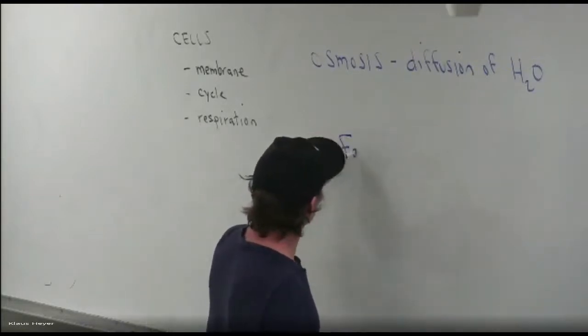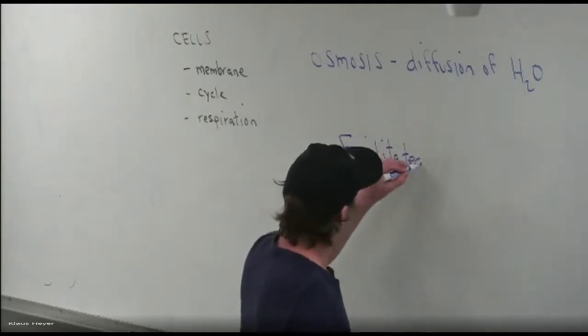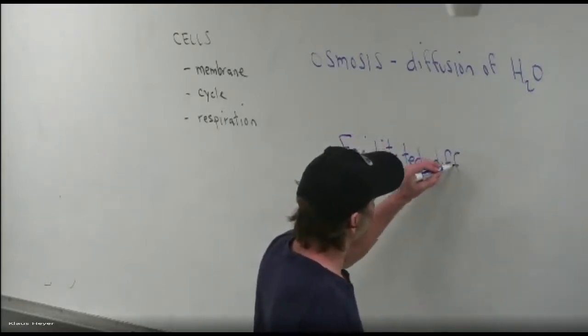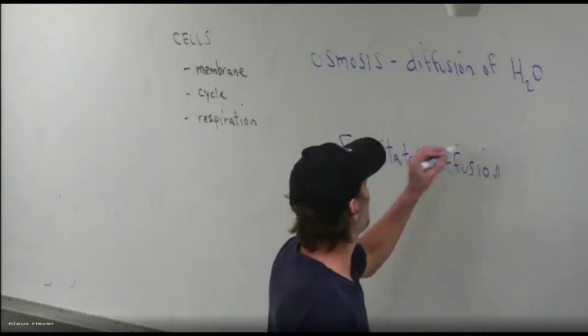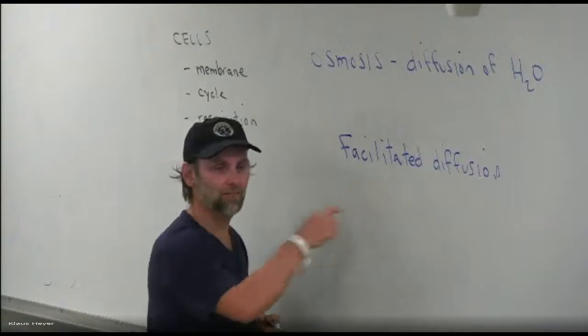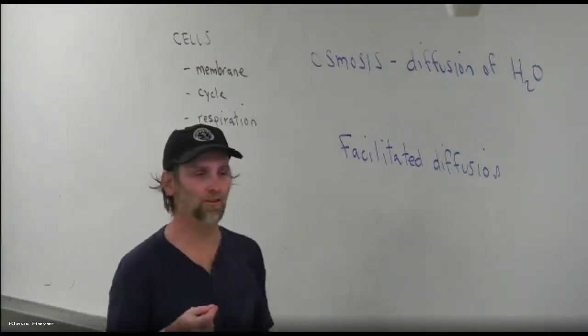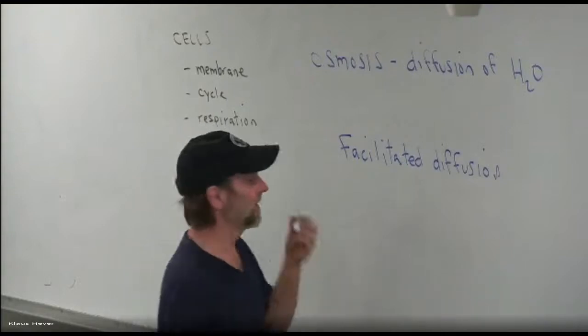So facilitated diffusion is still diffusion. It's still going from higher to lower. It's just you're helping it. You're facilitating it. That just means help. You're just helping it along. Certain things cannot just go into the cell and out of the cell. Anything with a charge.